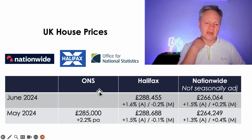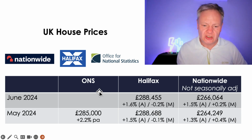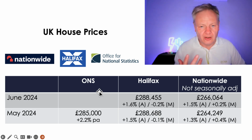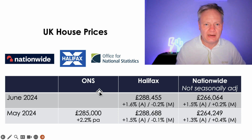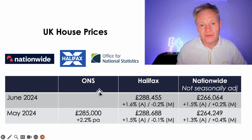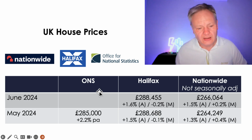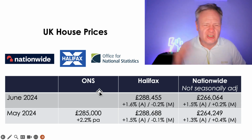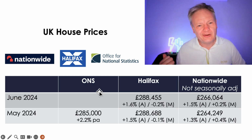So this is the house price reports. And I tend to use the Nationwide, Halifax and ONS, because before I used the ONS and people said, well, it's not got this data, or it's not taken that into account, and so on. So then I introduced Nationwide, and then people said, well, that's not right because of this and that. So I've used Nationwide, Halifax and ONS. I'm sure there'll be people out there saying, well, all of them are rubbish. There's no good. My mate down the pub down the road, he tells me it's this, therefore he's right. Or I follow this YouTuber and they say this.